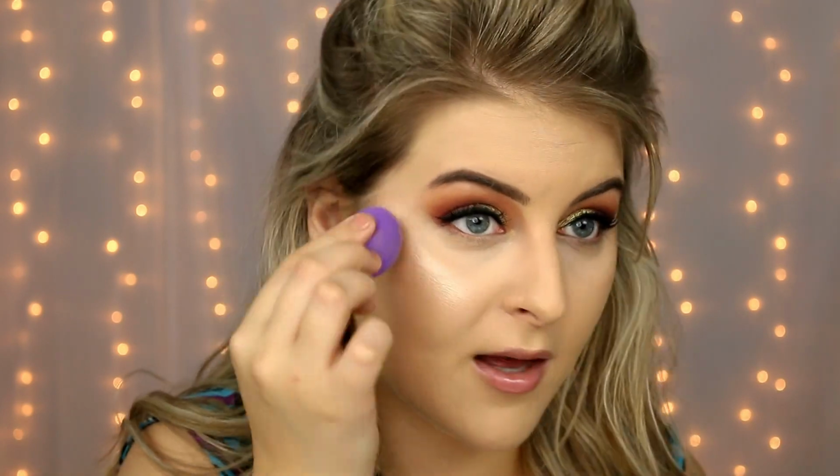I found these little Miracle Eraser sponges at TJ Maxx for like $3 for a pack of 2, I think. So I really do like these for highlighting with cream products. But that is very, very pretty. Like, whoa, that's intense. So the Laura Geller ones have a run for their money because that's very impressive.